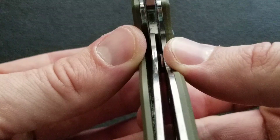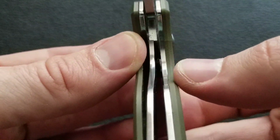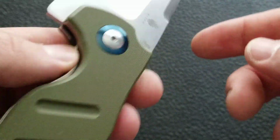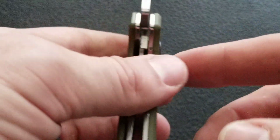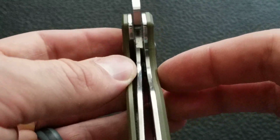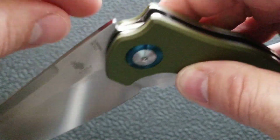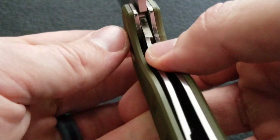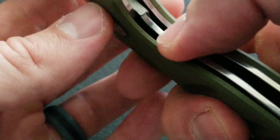Lockup, you know, considering the size of the lock bar and the thickness of the blade, a lot of people might call that late, but this is an oversized lock bar, and this is a thinner than you would expect blade. So it's coming in at about a 60-65% lockup. Very solid, no blade play up, down, left, or right. You do have shouldering up here for the contact for the stop pin, which is great. That's going to slow down the wear on this, but this is all steel, so it should be just fine.